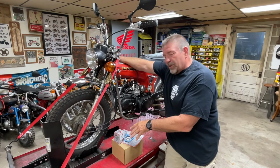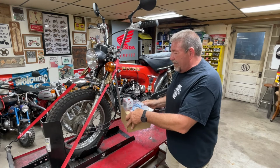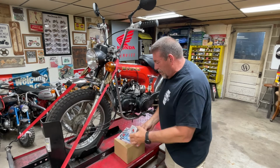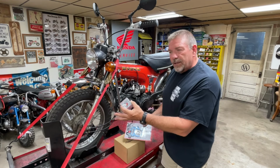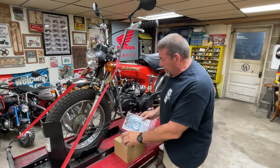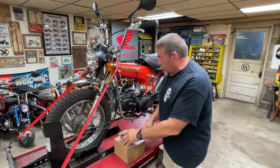I'll try and come up with the link to where I bought this. All this was bought as a kit from TB Parts. It comes with a new cylinder, piston, rings, wrist pin, all that good stuff, and then the gaskets, head gaskets and so forth to do it.